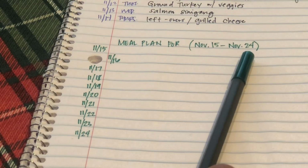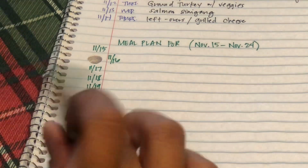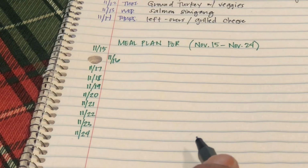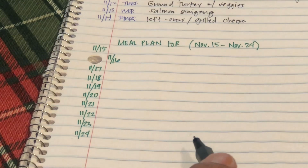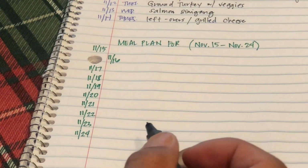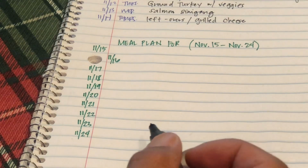But before I actually do my meal planning, I wanted to show you guys my inventory for my fridge, what's in my pantry, and what's in my freezer before I actually go on with the meal planning. So I will be inserting that right now.